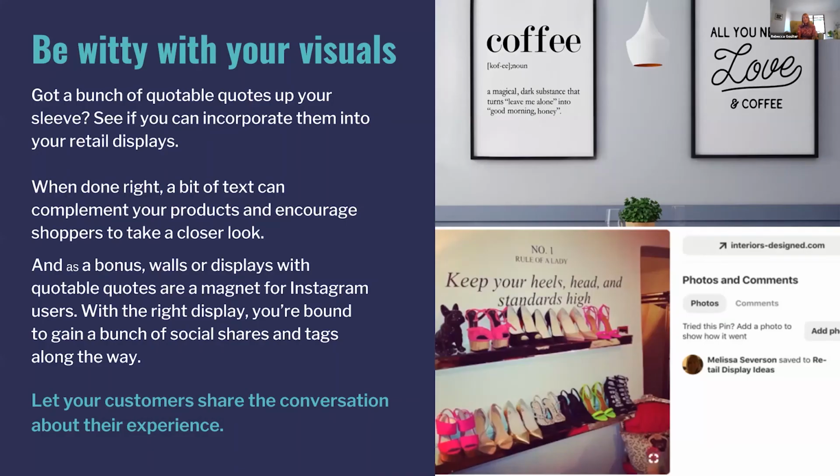Be witty with your visuals. Again, this is a really great way to create some interest, having some interesting wording, as you can see with the shoe display. They don't have a lot there, just some shoes on display. However, they have this little quote: number one rule of a lady, keep your heels, head and standards high. So it draws your customer in and encourages your customer to take a closer look.